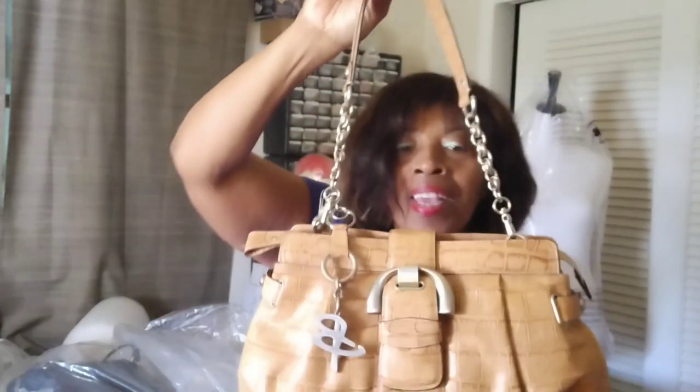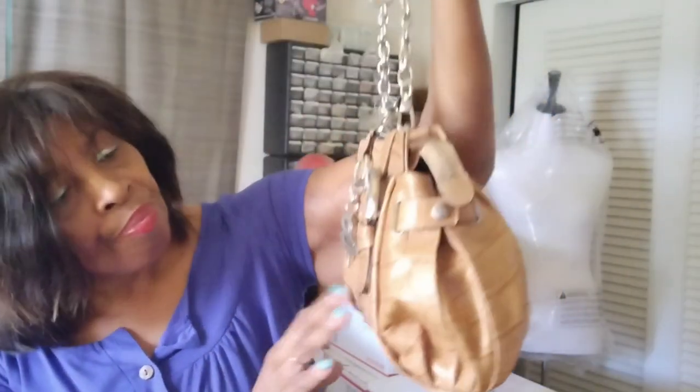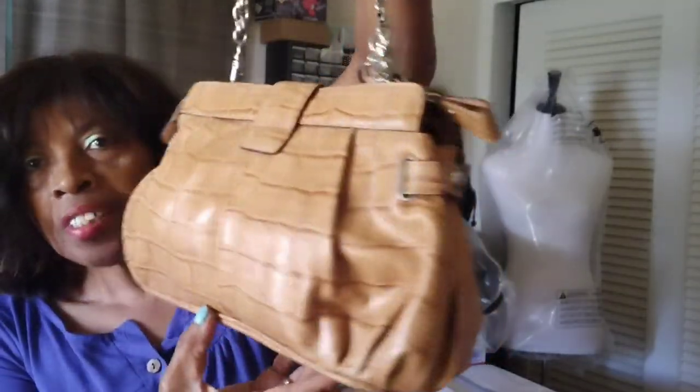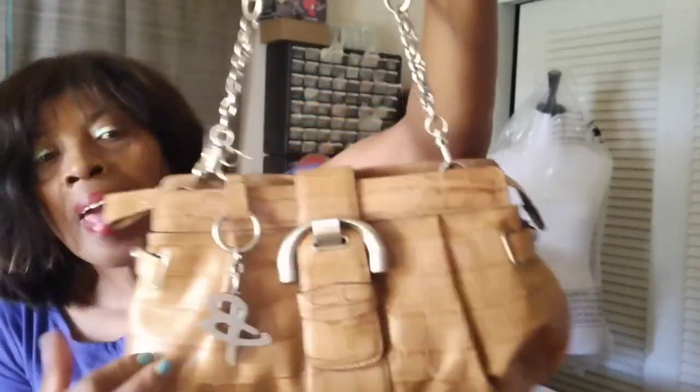We do have this beautiful B. Makowski bag. I love the color of this bag. It's like a brown leopard embossed print on this bag and so forth. I do like that. You can see the design of the bag. You got your nice big chunky charm here, your gray and leather straps. I do love this buckle style also here and everything.